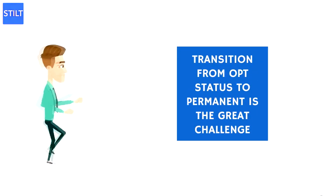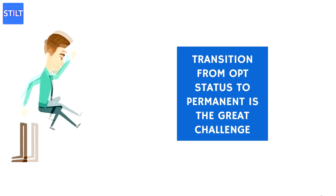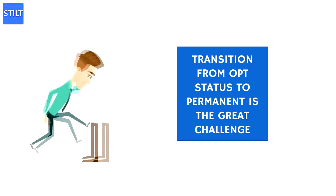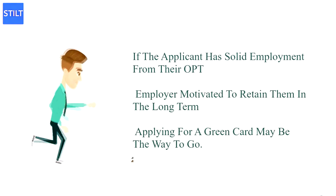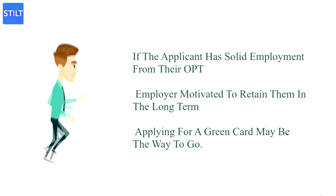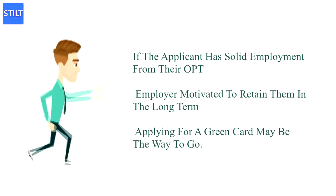Finding a way to transition from OPT status to permanent is the great challenge that many face, and applying for a green card straight from OPT is one avenue to do so. It may not be realistic for everyone depending on one's country of origin, but if the applicant has solid employment from their OPT and an employer motivated to retain them in the long term, applying for a green card may be the way to go.